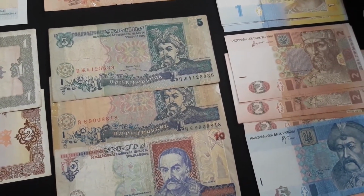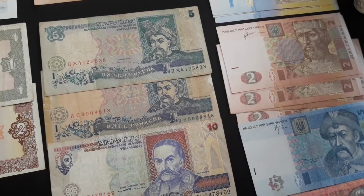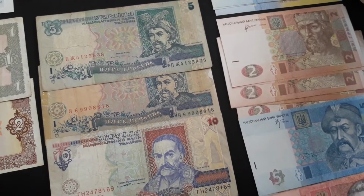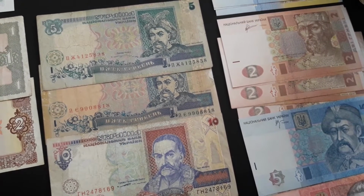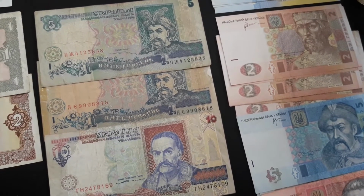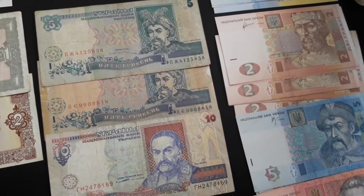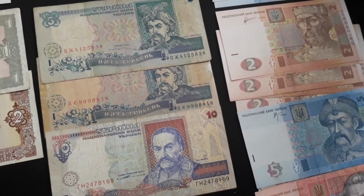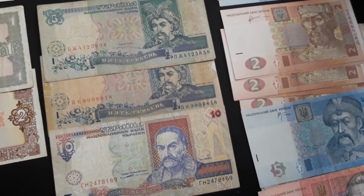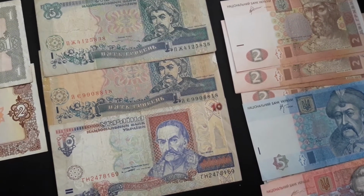So Kievan Rus was a loose federation of East Slavic and Uralic peoples in Europe from the late 9th to the mid 13th century, under the reign of the Rurik dynasty, founded by the Varangian prince Rurik. So there you go. So the currency of Kievan Rus in the 11th century was called grivna. The word is thought to derive from Slavic griva, and it might have indicated something valuable worn around the neck, usually made of silver or gold.